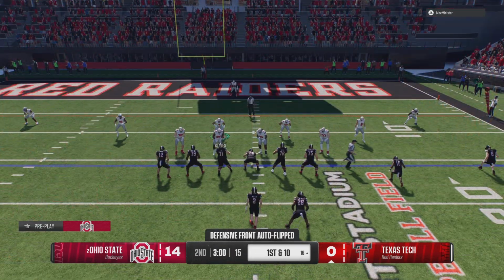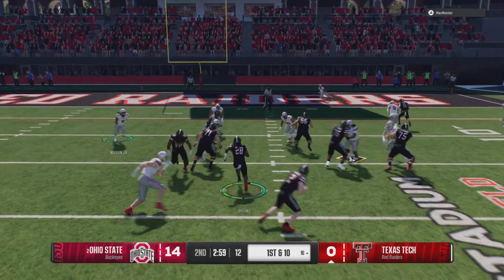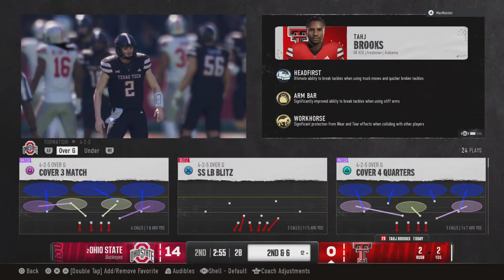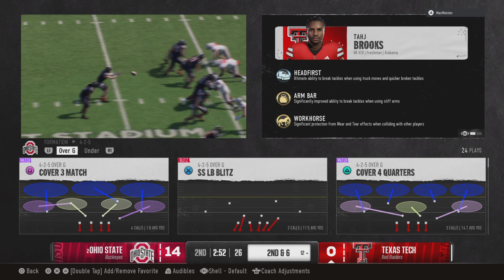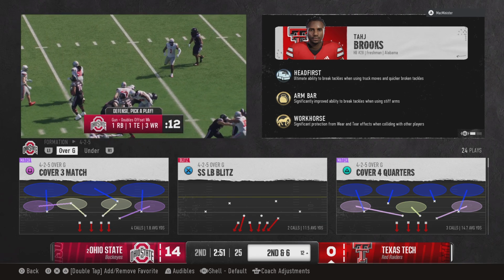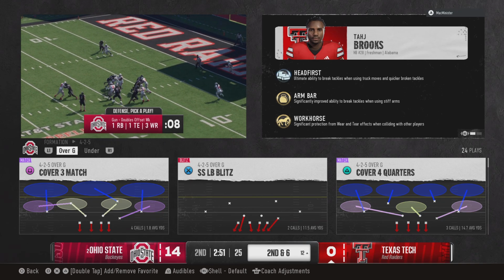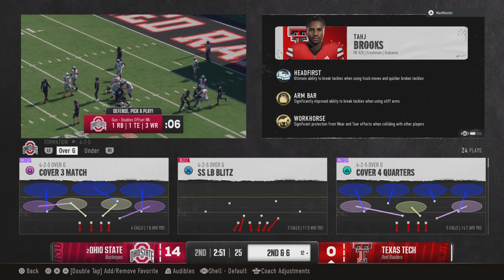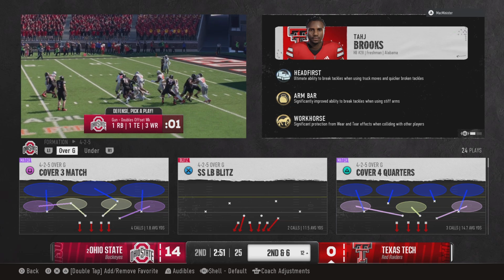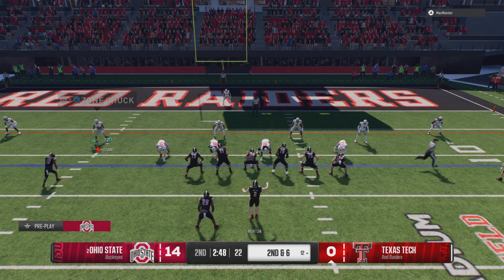Fresh set of downs after the completion. Out of the gun, the running back has it. Trying to run it in the red zone. He's got 4, and he's down at the 12. At the 12-yard line. 2nd down coming up. Solid pickup of 4 on first down. It's 2nd and 6.